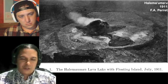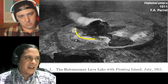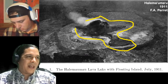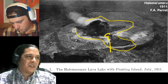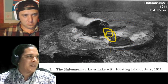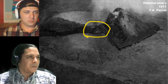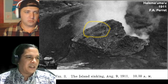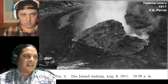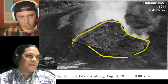This is a series I showed you guys in an update recently from Frank Perret, right? And here in 1911 is the lava island that has this kind of narrow spot that we think was where the lava was bubbling up, the biggest bubbles. And so that's where it wore away at the bottom, eventually causing it to collapse and sink. And there is that narrow spot once again right in there. And we'll advance, and here it is sinking. So I'll let that clear off the screen, and you guys can see there just the tip of that thing sticking out now of the lava right there.